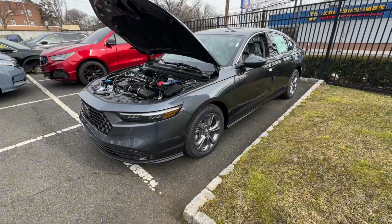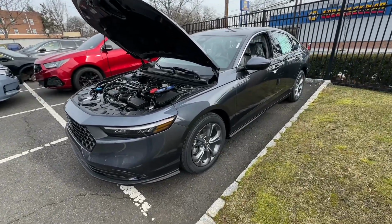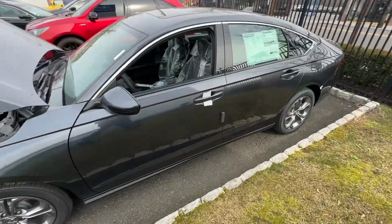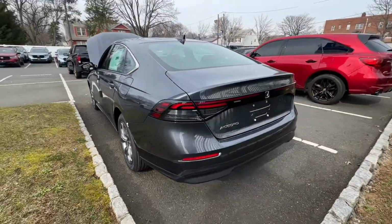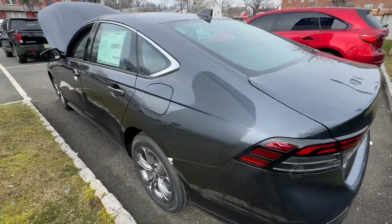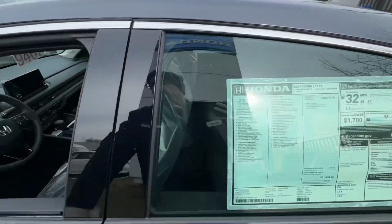So we haven't seen any wheel theft like that CRV down there, but I'm sure there is some wheel theft going on, especially with the nicer looking wheels. This is a lower trim vehicle, so pretty basic here. We haven't seen anything with cracked taillights or anything like that, like the other vehicles that are causing some wacky issues. But again, the car's fairly new and at this point is doing fairly well.